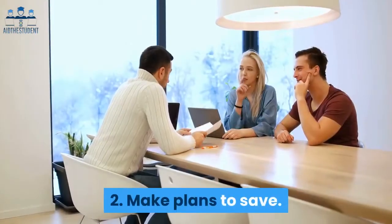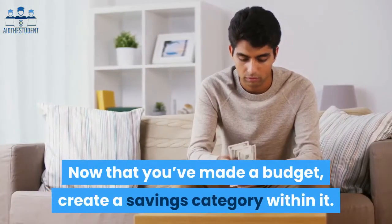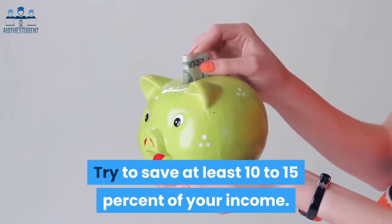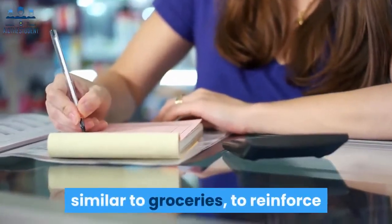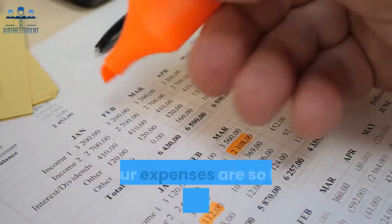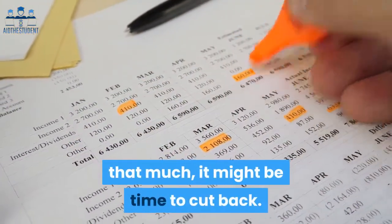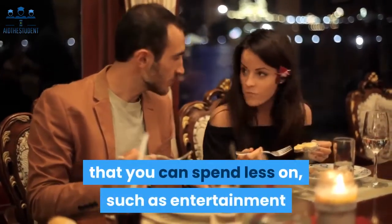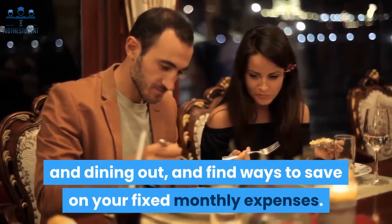2. Make plans to save. Now that you've made a budget, create a savings category within it. Try to save at least 10 to 15% of your income. Consider the money you put into savings a regular expense, similar to groceries, to reinforce the habit. If your expenses are so high that you can't save that much, it might be time to cut back. To do so, identify non-essentials that you can spend less on, such as entertainment and dining out, and find ways to save on your fixed monthly expenses.